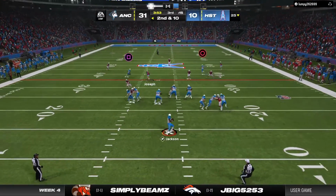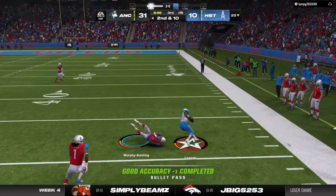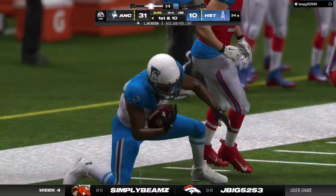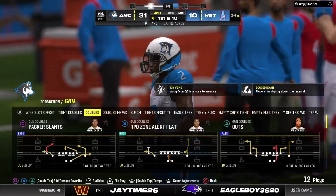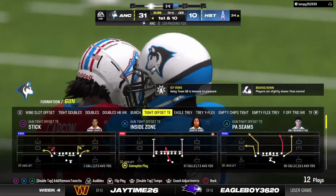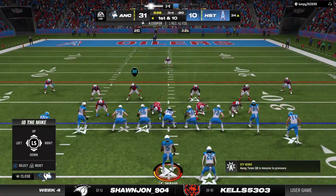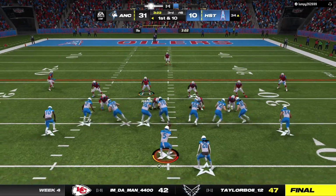Play action. It's Jackson. He's got his receiver, Cooper. A big play there, 41 yards. Everything's been going right here in this one. This offense, they've been in complete control from the outset. And here's another big play. These kind of routes have been open all game long, and they continue to take advantage.